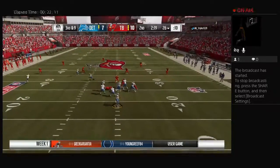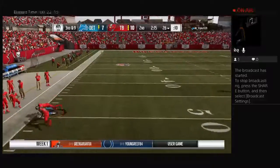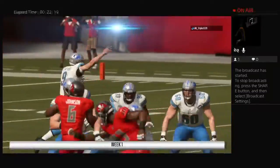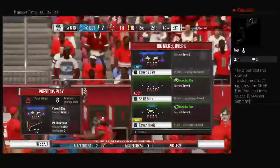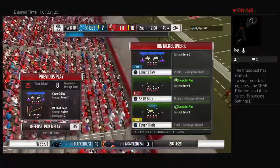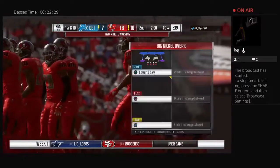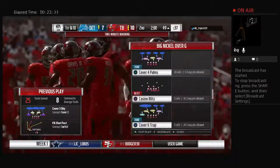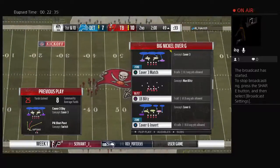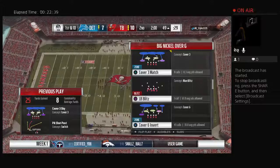Off a play action, here's Stafford. Throw left side, complete. That's Marsh. And they pick up 25 as they convert on 3rd. So from Buccaneer territory now, it's 1st and 10 at the 49-yard line. 2 minutes to play here in the first half. We'll come back to Tampa after this timeout.